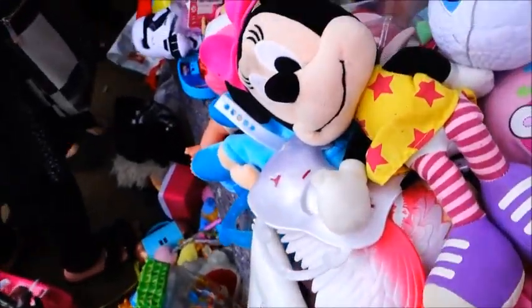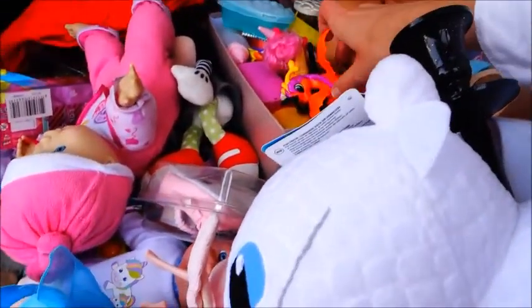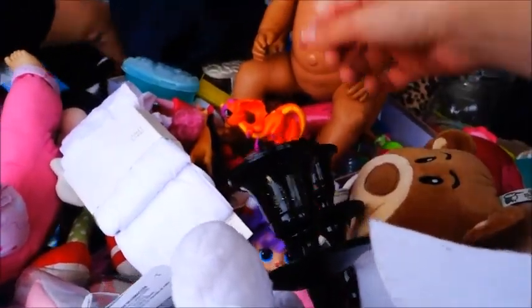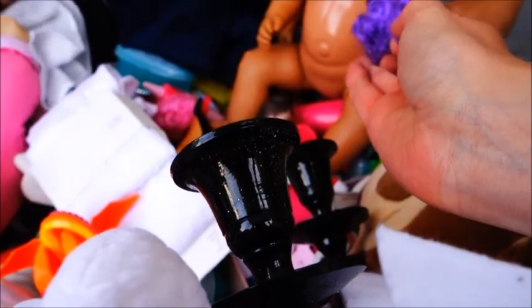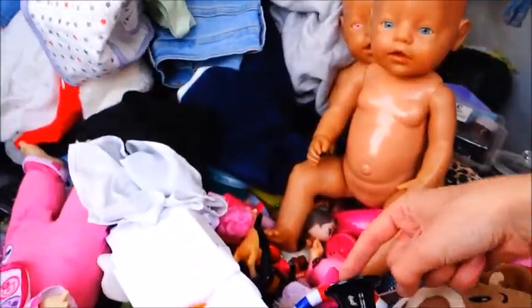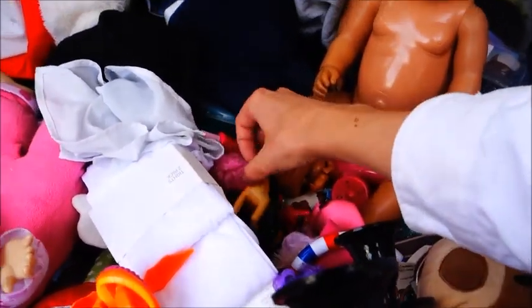Okay, so much stuff like Minnie Mouse, saddles from Barbie horses, dolls. I don't know what this cute dragon is. Really sweet, but LOL dolls. Some fake ones, some real ones. Baby Born Surprise. That's all the stuff that's really new, still on the shelves. Baby Born. I had I think one of those when I was little. And more naked LOLs. Oh my goodness, it doesn't stop.